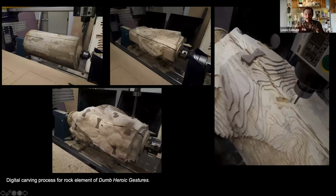If you've ever seen a slab table, like a really high-end table where it's a lengthwise section of a tree, those pieces of wood are not very stable because they have a lot of internal tension in them just based on how the tree has grown.